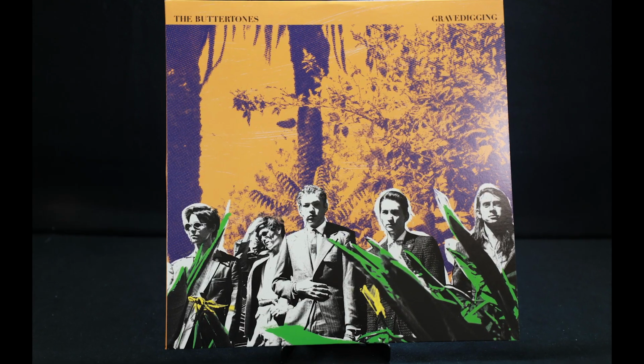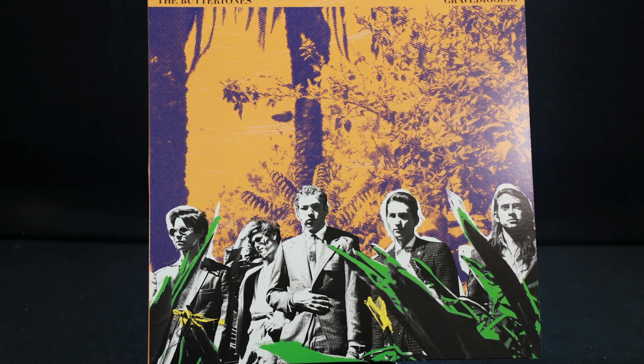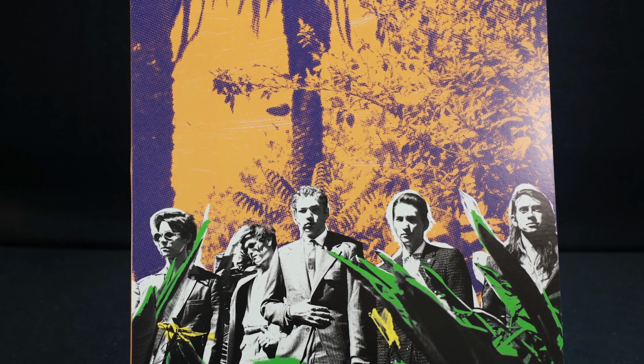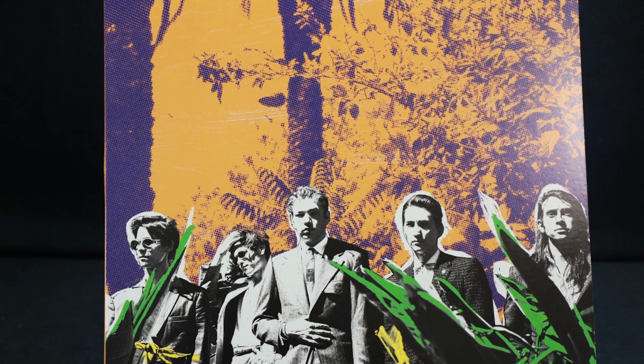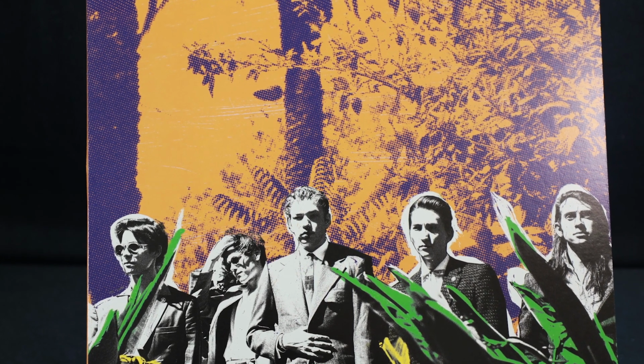The Buttertones, Grave Digging. Track 1, Pistol Whip, has a very The Clash London Calling vibe. I love the dirty horns in it. No real memorable hooks though. Track 2, Sadie's a Sadist, I love that title. It belongs in a John Waters soundtrack. A great vibe, great bass riff and groove. It's sweet and short and to the point.